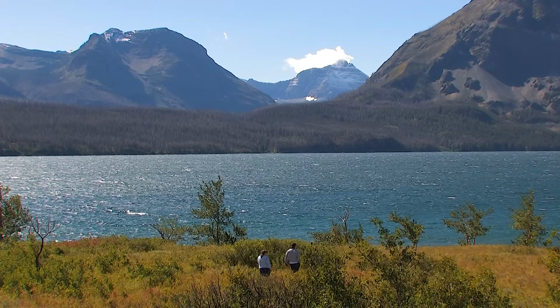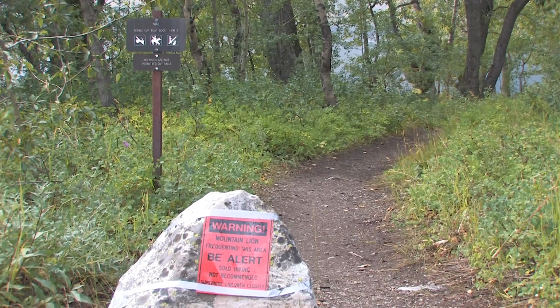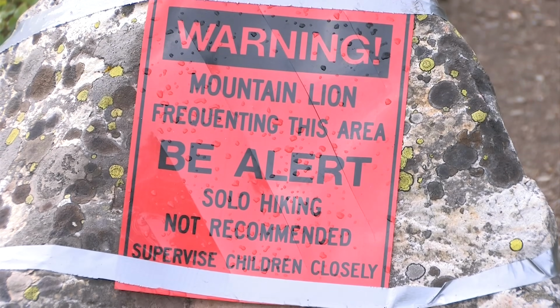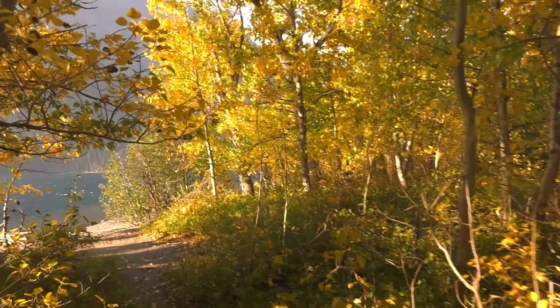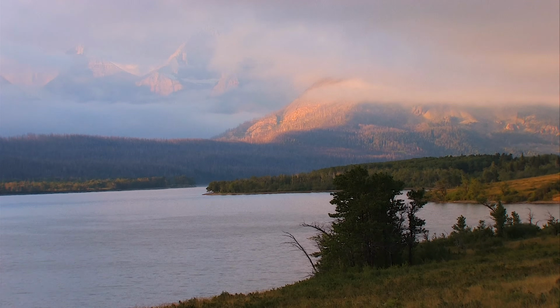Stop at one of the many turnouts and take a look around. A short trail from the Sun Point parking lot leads to St. Mary Lake. This sign warns that mountain lions have been seen in the area recently, so you need to be alert. Your reward for stopping is this view.